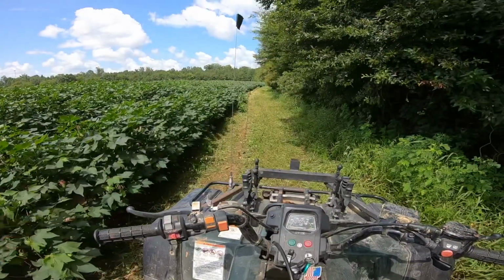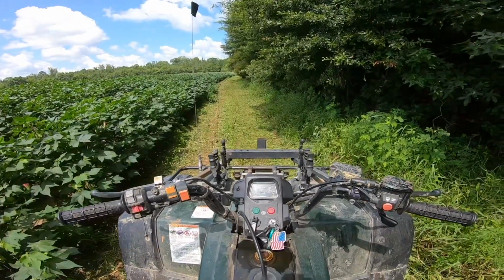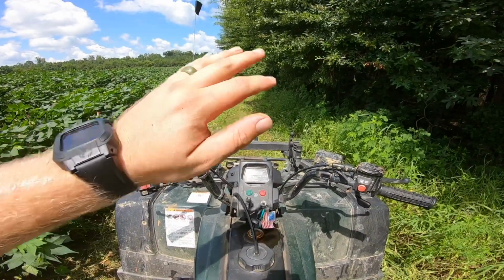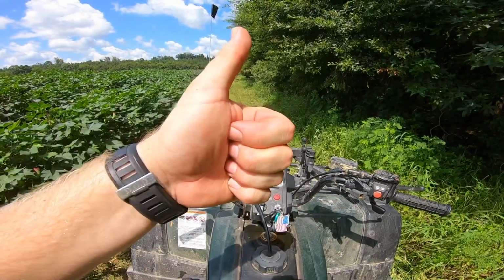All right, one thing I'm gonna say though, I give props to this farmer that farms all this cotton. He has bush hogged a trail all around this field, so it makes it super convenient for me to come check this. Last time it was not like this. It was a mess to try to get back here. So I'm very thankful he did this. Thank you, farmer.